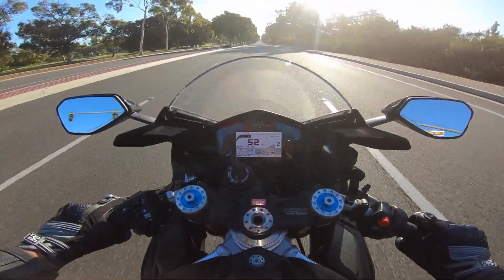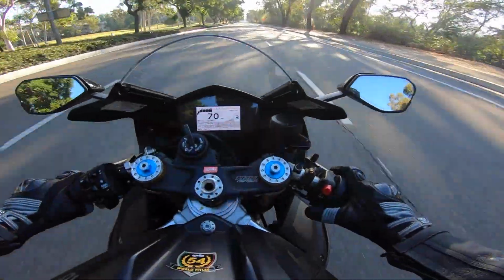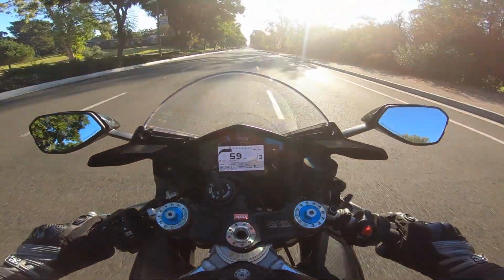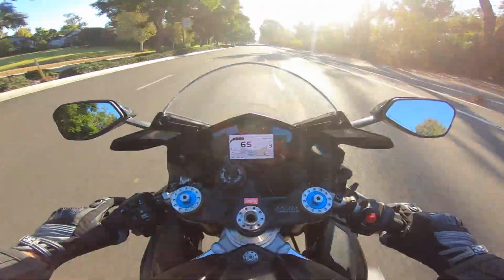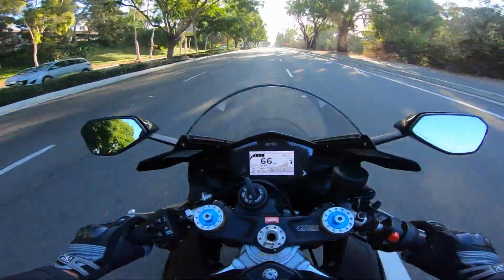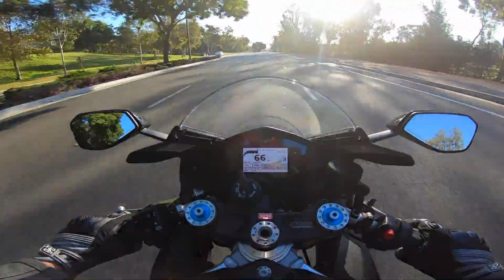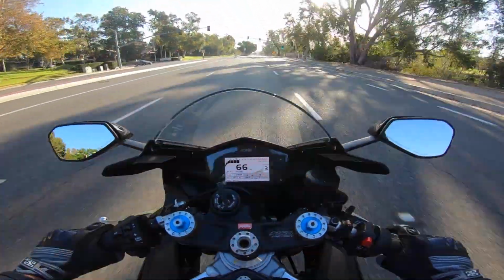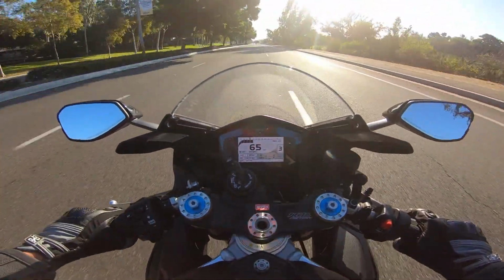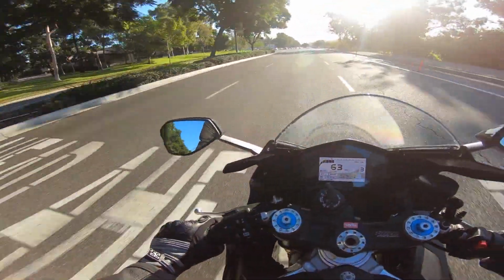We can also adjust the combined engine power and throttle maps using this start button here. Aprilia has always chosen to use the start button to adjust that. So we just went from track to sport. I like sport pretty much everywhere. I guess at the track the race mode does work pretty well, but on the street I like the sport mode. It just kind of calms the throttle response a little bit.